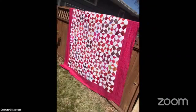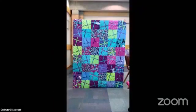It's like this on a 9-patch would be kind of impossible to make, but if you had to cut each one and cut it out with templates probably and triangles and things. But this is all the trickery of the ruler, how that works, and cut and slice.